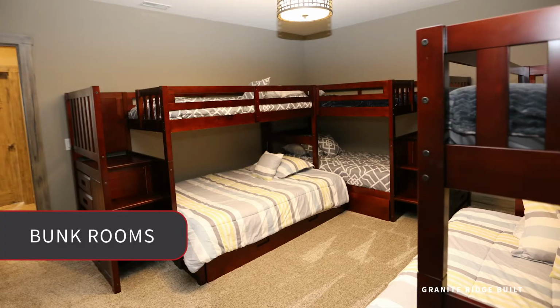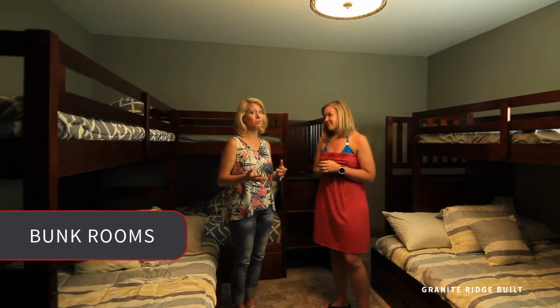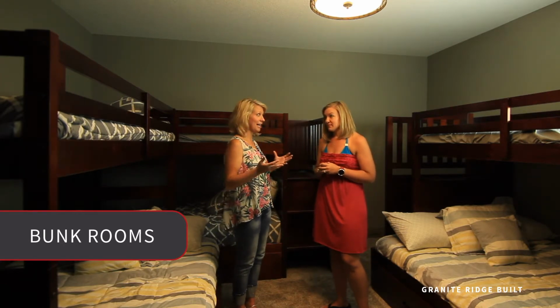So those are really popular rooms, but we love building at the lakes, and one of the rooms that we see a lot are bunk rooms. So you're going to go usually to an upper level, and you're going to see at least 4 or 6 or even 8 bunk beds in a nice huge bonus room on these lakes to just get all the families and kids in these gathering spaces. So those are really fun rooms to be able to design.